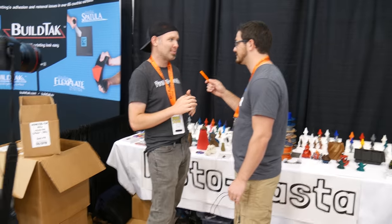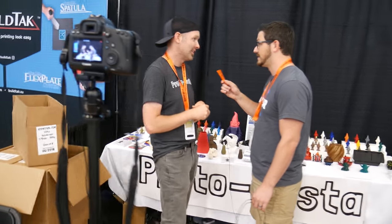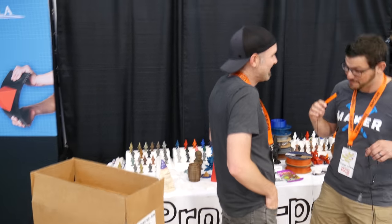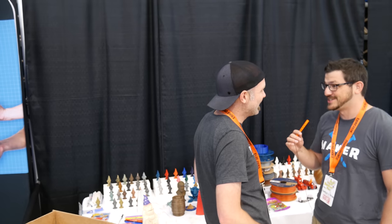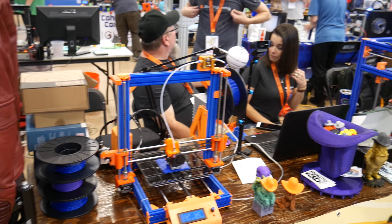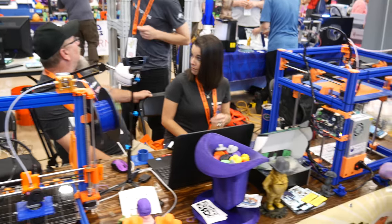Sean is doing an interview, so I'm not going to interrupt that, but they have printed out a huge number of gnomes, so the gnome craze, you might have seen it. It's amazing what goes into it.